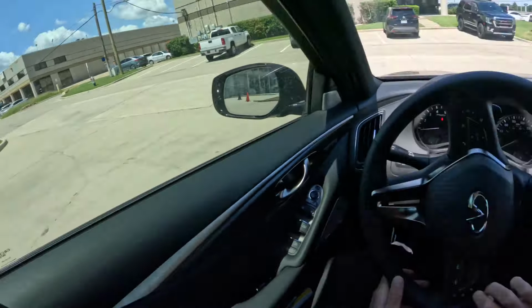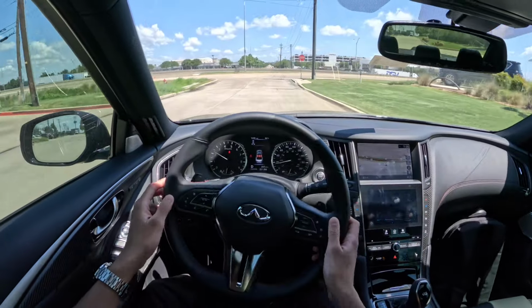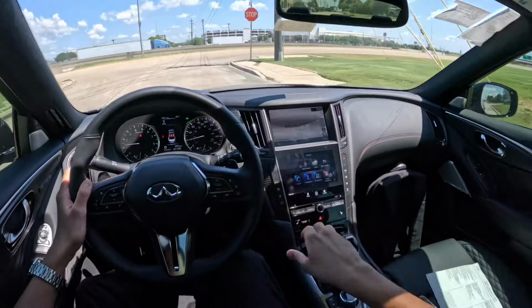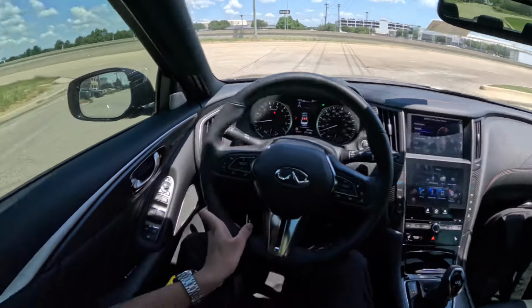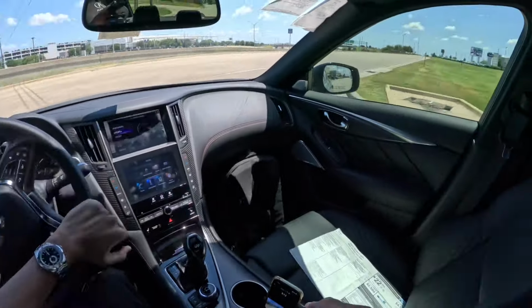There are a lot of incentives and you can get a really big discount on these. It's a great car once it's discounted. It's an awesome value. Let's put it in Sport Plus. You have Snow, Eco, Standard, Sport, Sport Plus, and Personal.